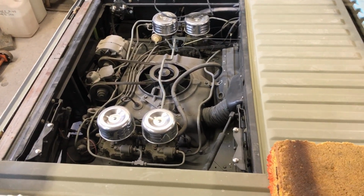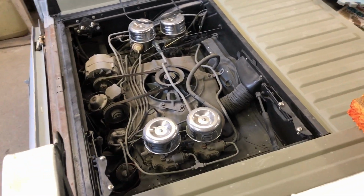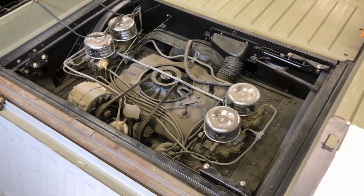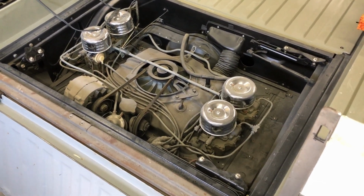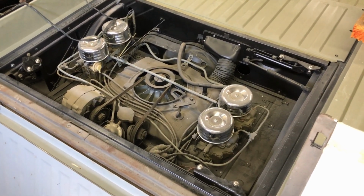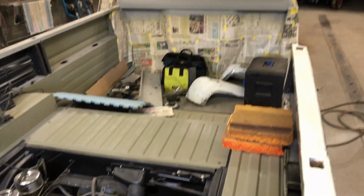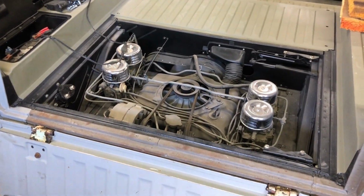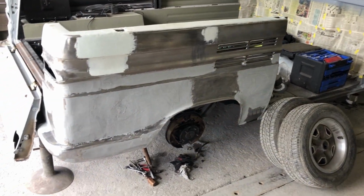So I've got a few gallons of ethanol-free fuel. I'm gonna crank it for a little while, get some oil pressure built up, then start dumping a little bit of gas in the carburetors to get it to fire and to pull the gas from the tank. So the tank is underneath the front seat, so it's got a little ways to go before it gets back here. I've got a little bit of a setback.